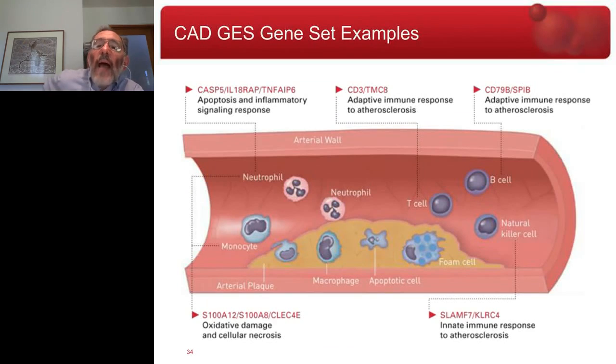So if we look at the underlying biology behind some of these terms, some of the genes in the algorithm are shown here. In the upper left, you see a group of genes, including caspase-5 and IL-18 receptor-associated protein that are involved in apoptosis, inflammatory cell signaling. On the lower left are a group of genes which are upregulated in response to oxidative damage, oxidized LDL being a driver of atherosclerosis, as well as response to cellular necrosis. We see genes that represent specific cell types, namely those for T cells and B cells. And finally, another set of genes on the lower right, which are specifically expressed in the innate immune response and specifically upregulated in natural killer cells.